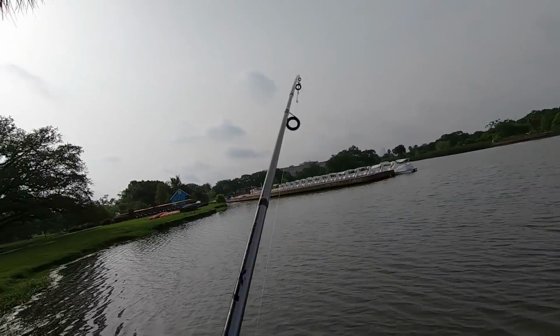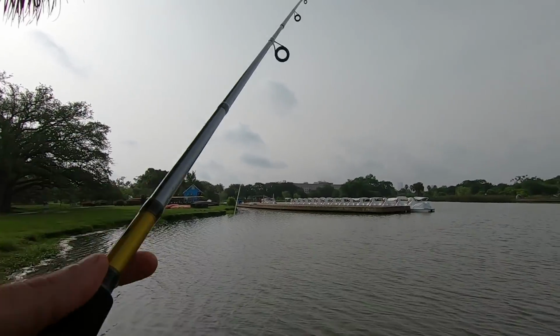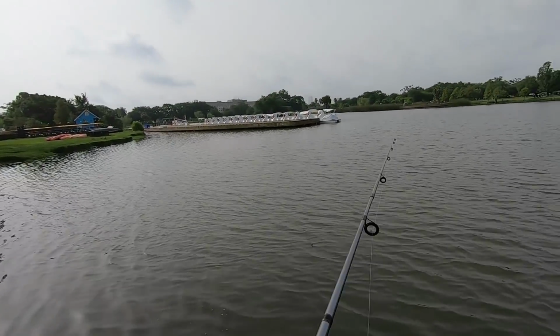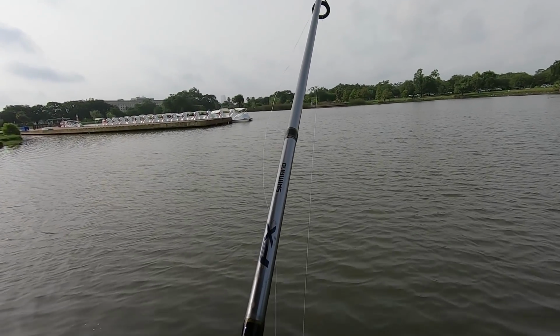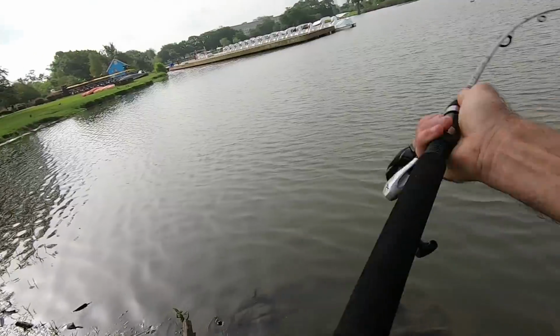Here's another one. Oh, this one's got some shoulders. Oh, he let go. Dang it, I didn't hook him up good enough. Maybe I'm going to disprove that little dink theory that these only catch dinks. I would love to do that.